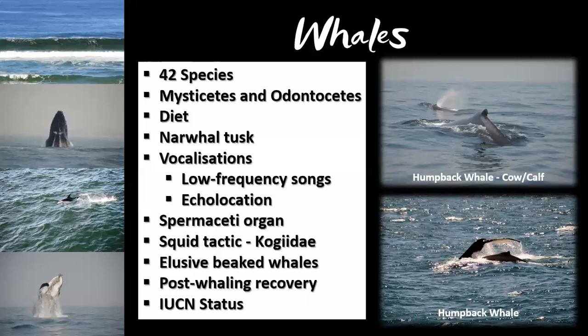Towards the end of this presentation, we'll be looking at some of the research and conservation efforts being carried out in order to ensure their survival.